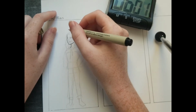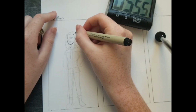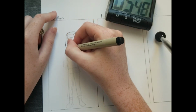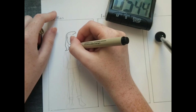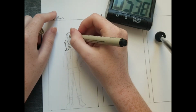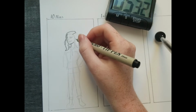My hands are shaking a little bit. I don't tend to shake when I do line art. So that's good. I kind of want to draw this character more, actually. Oops, that's too big. First mistake. Overall, it's going pretty okay. Halfway.